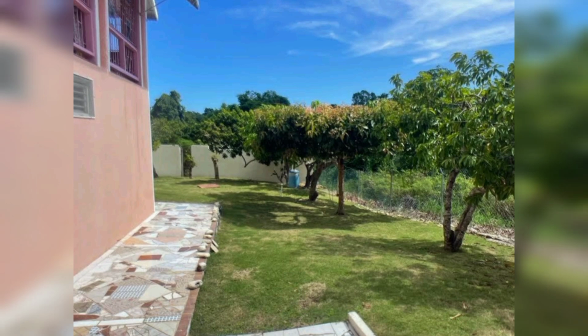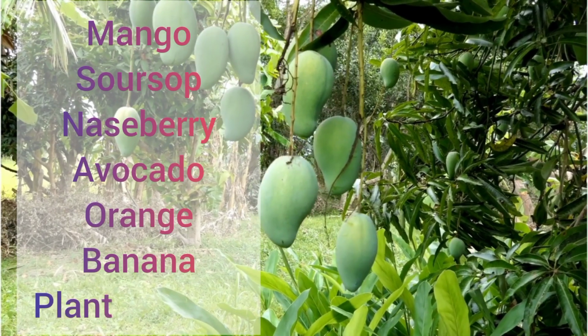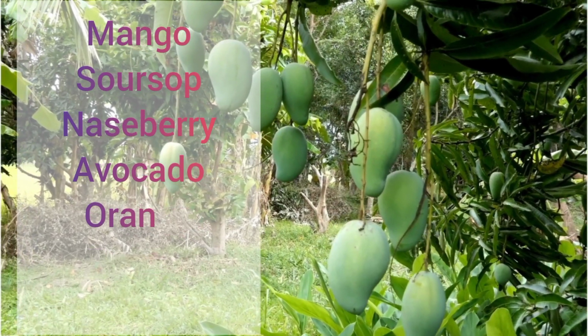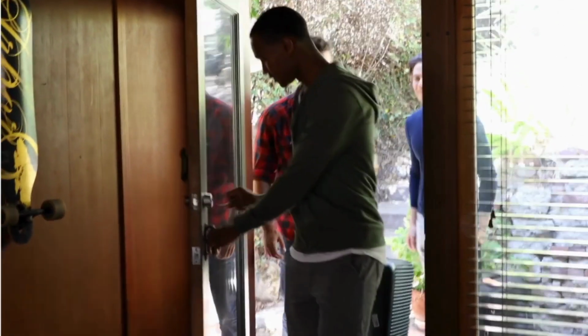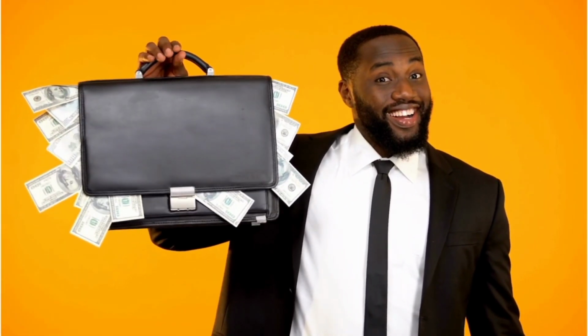greenery and your very own orchard of mango, soursop, naseberry, avocado, orange, banana, and plantain trees. The property also boasts a versatile downstairs apartment, ideal to be used as an Airbnb or a rental income opportunity, providing potential financial benefits for the new owner.